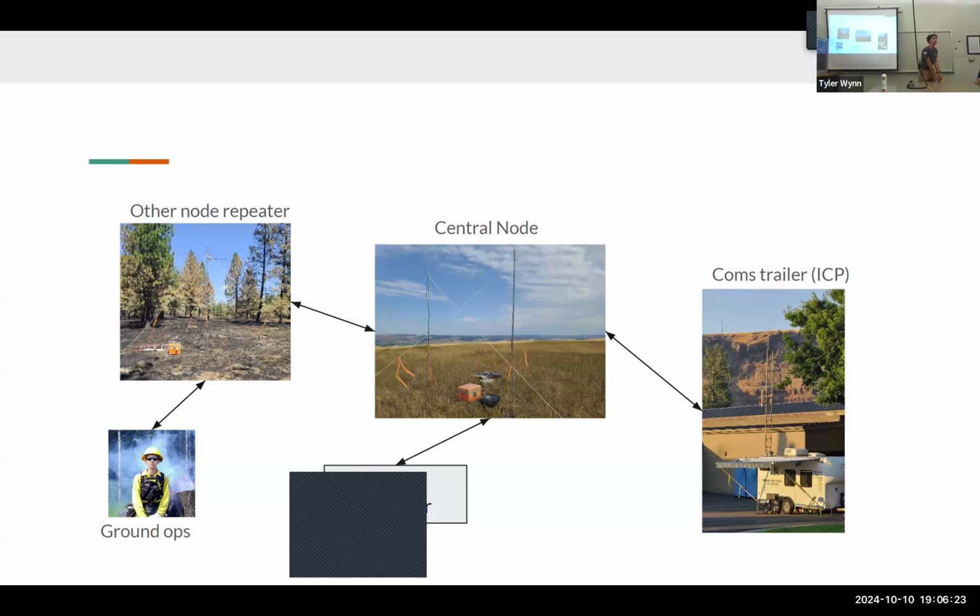Yes, they are on different frequencies. Yeah, it makes it confusing when you don't name them well and then nobody knows what to talk on. Yeah. We had a lot of problems with that.